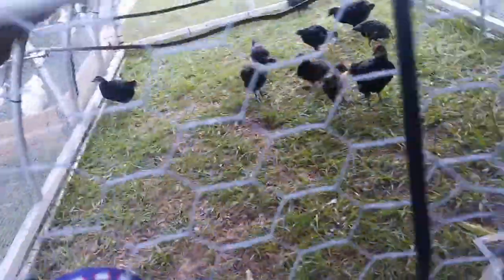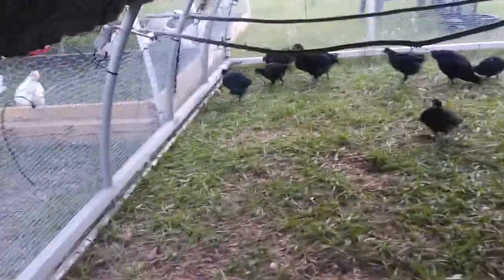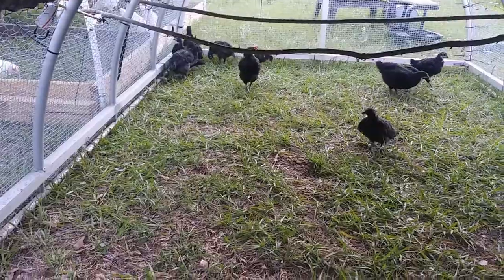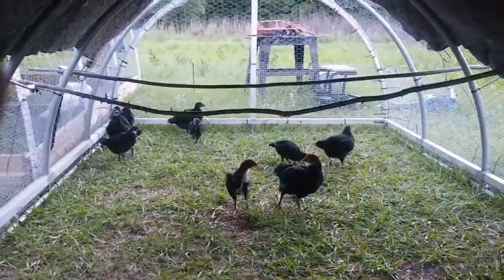Getting ready to get some Americanas. They lay blue eggs. We're going to make another big tractor to put these guys in. And pretty soon, once the Americanas come out of my little brooder setup I got going on, they'll be going into here. Feeders here, just about useless. They hold such a small amount of food.